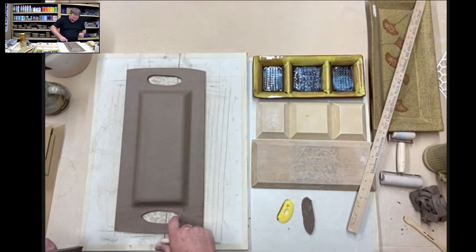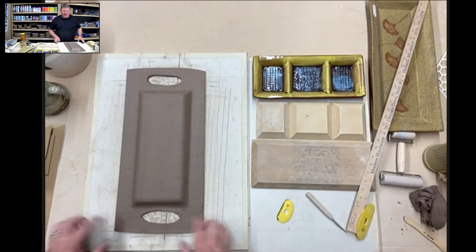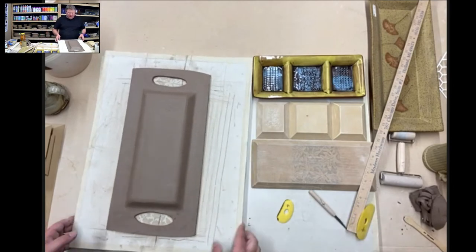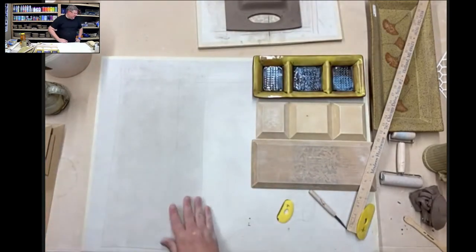I can't use bam, right? But now we have, and again, it's just a simple little thing that adds a whole different design element, a dimension, right?